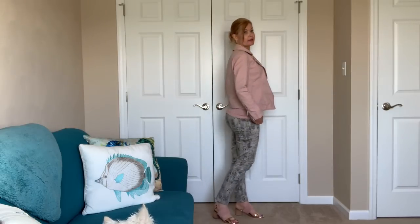But I really am happy with this jacket. I think I got it for 50% off. So I want to say it was like 22 bucks. Not bad. And the tank was really cheap. I want to say the original price was $8, and I don't think I paid that much for it. And these pants now are probably vintage.